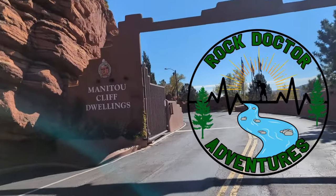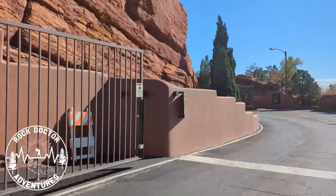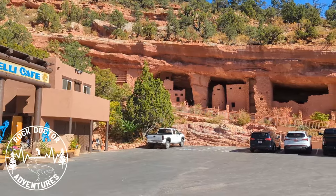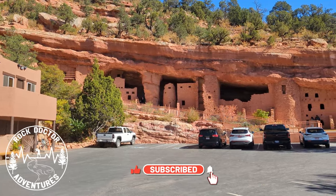Howdy y'all. Today we explore the outdoor and indoor museums of the Manitou Cliff Dwellings in Manitou, Colorado. These relocated, reconstructed, and replica dwellings create a unique outdoor museum where you have the opportunity to step back in time and explore cliff dwellings up close.